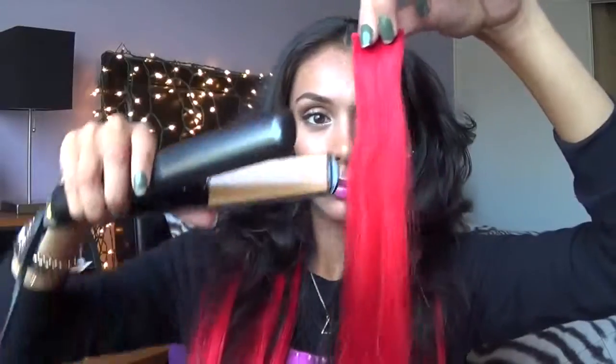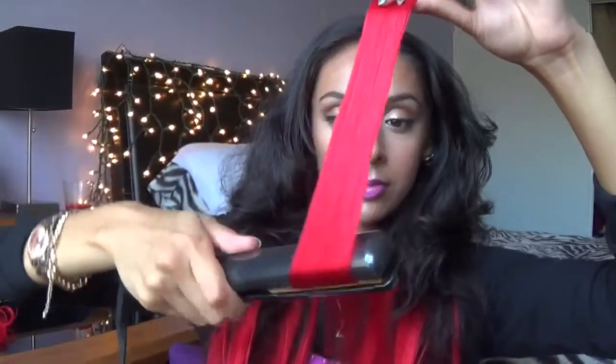Then I'm going to be using my CHI straightening iron to curl my hair. And how I do this is pretty much just turn the iron 180 degrees and then pull it through the hair. And I'm going to continue this motion throughout my entire hair, and I'll show you guys the finished result.